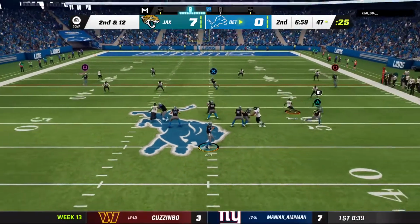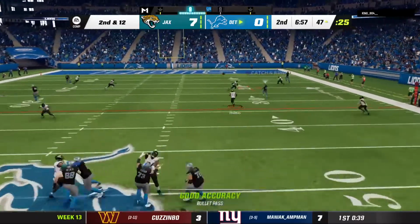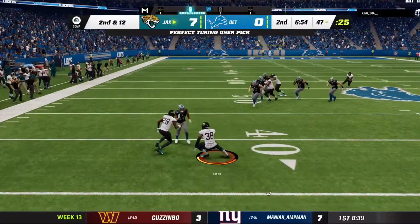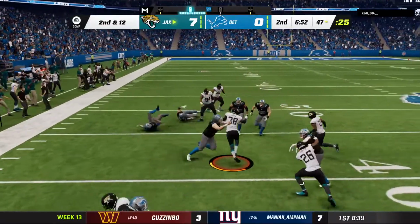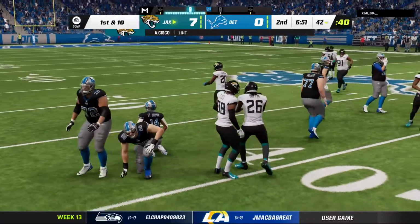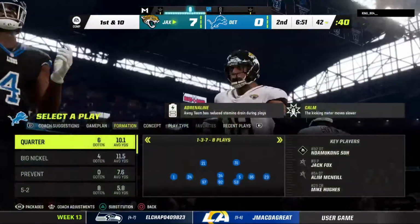Looking to throw again on second down. Oh, he tries to force it in, and it's intercepted. Picked up by Andre Cisco. And the Jaguars are going to take possession as they've got it at the 42-yard line.